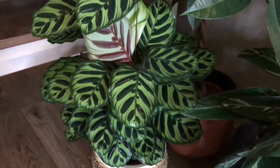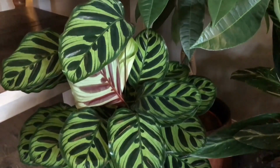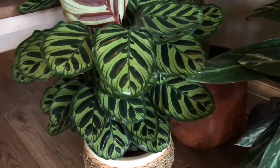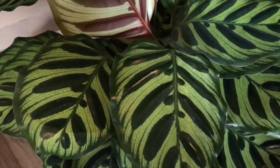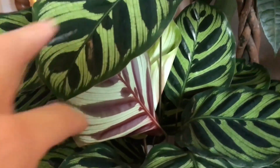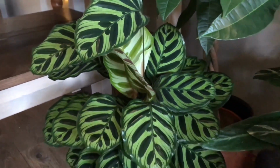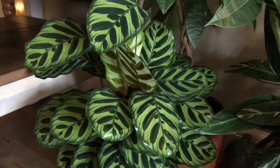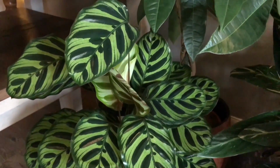Here's my Calathea Makhijani, I think that's how you pronounce it. I only got this one a few days ago. Been looking for it for ages. Absolutely love it. I think it's one of my favourites. Look at the patterns on the leaves. And it's had a couple of new leaves pop out already. So nice. Again, I've been misting all my Calatheas throughout the summer.